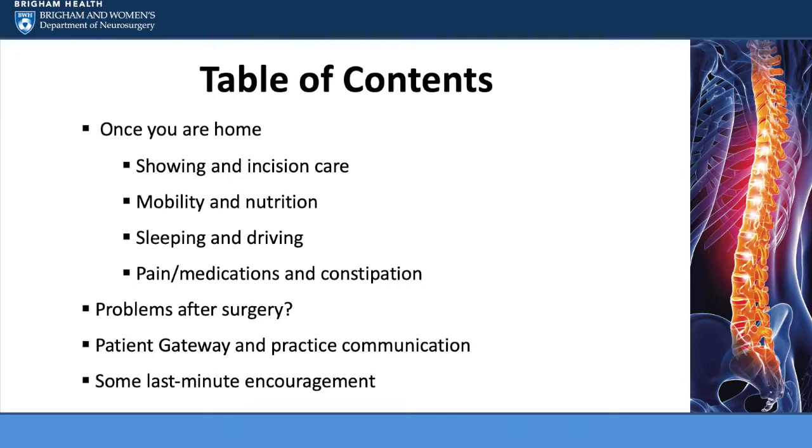Before we begin, please don't feel as though you need to be writing everything down, as this document may be printed and most of this information will be contained in your discharge instructions.